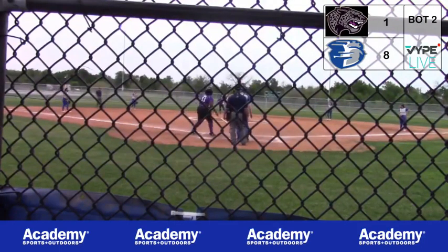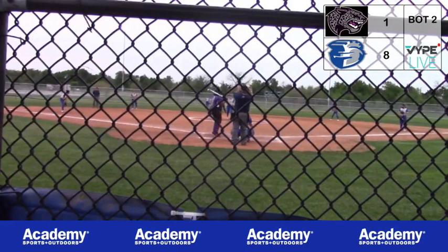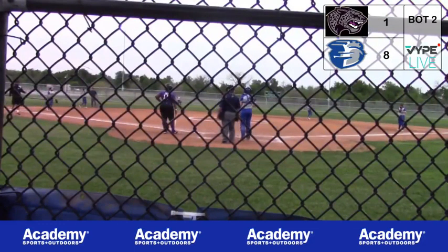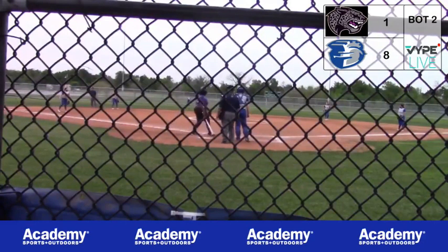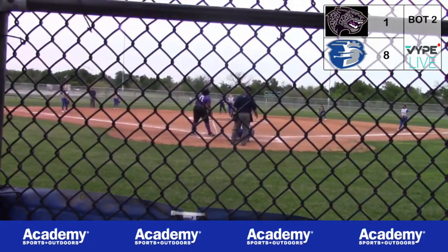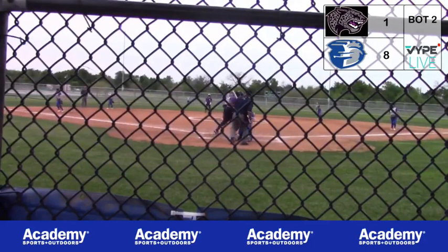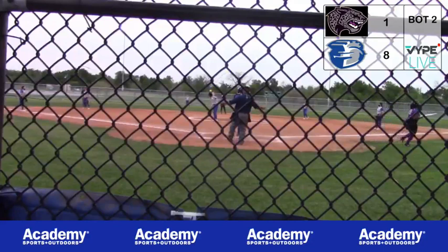So 2-2, two strikes. Ooh, there's a hit there, but that's going to be a foul ball. What a good hit there. Fly ball just out too far left. So we're going to stay with Wallace here. Oh, there it is. Swing and a miss. Out.